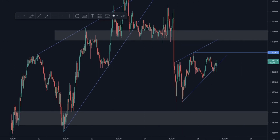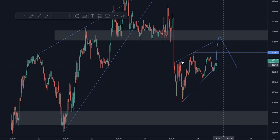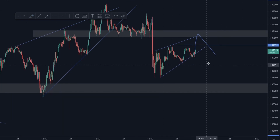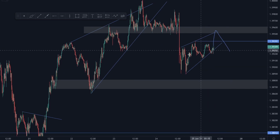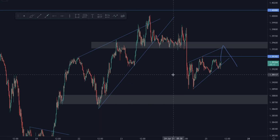From there onwards, I will start reevaluating the situation. So either look if we're going to see some shorts, or if we just start breaking up higher, and that we should start looking for longs. However, big fan of some further downside after this kind of price action, as this price action over here and the ascending manner of it is very similar to the price action we had over here. So yep, that's pound dollar for you.